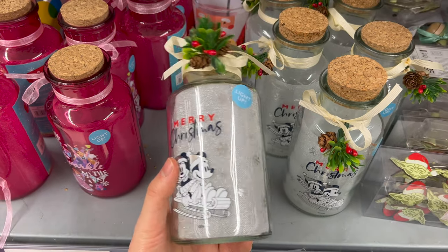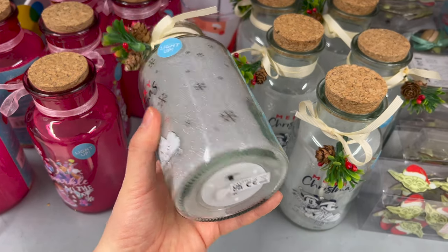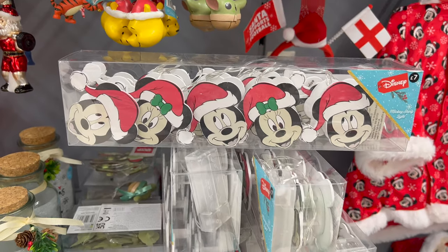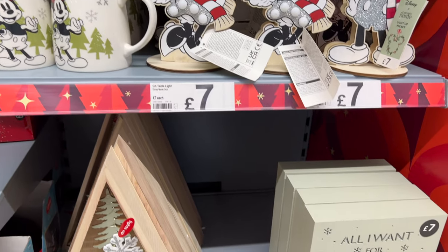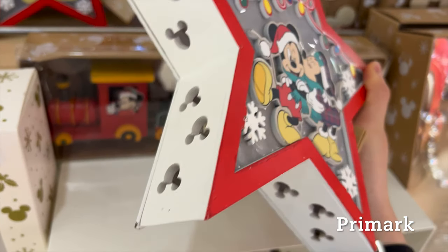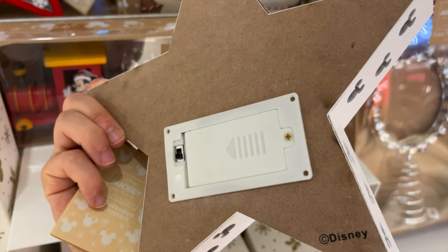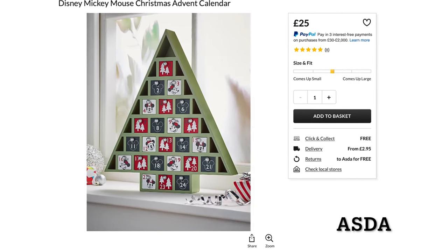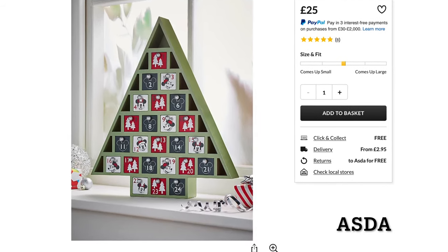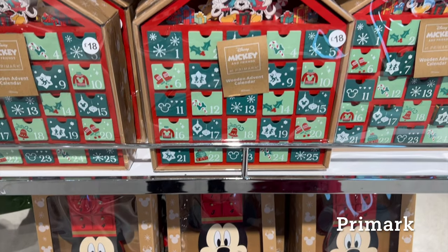Here are some of the other festive Disney decorations available at ASDA. It's such a shame that there wasn't a Disney-themed advent calendar in store, but there is this wooden one that I saw online at £25. It is more expensive by £7 compared to the Primark ones.